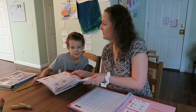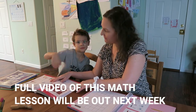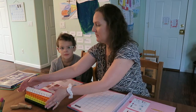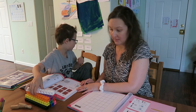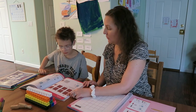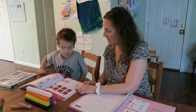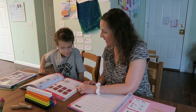Love to see it. Okay, we are subtracting tens today, buddies. Okay, so we have our linking cubes if you need them, okay? And you have your hundreds chart. There are 100 of them. Well, they're supposed to be. So today we're learning about subtracting tens. So we have 73 donuts at a party. 30 of them were eaten. How many are left?